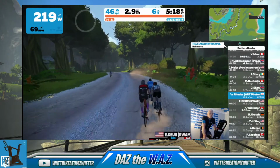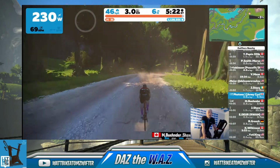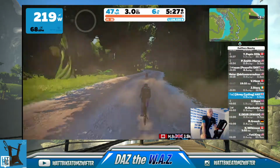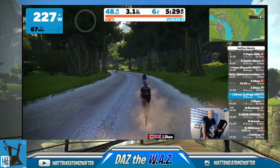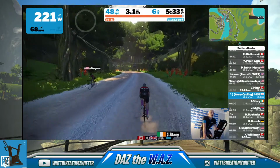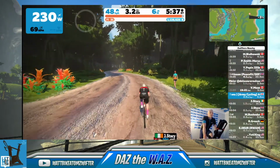My plan is that I'm going to do this map, which is 18 kilometers, and then I'll probably pause the recording and jump on the two bridges. Maybe just do another couple of laps of that.